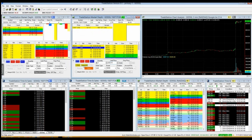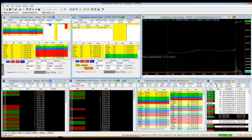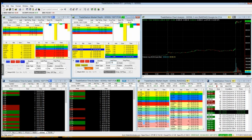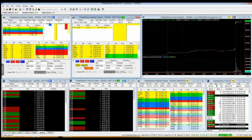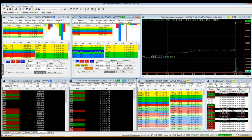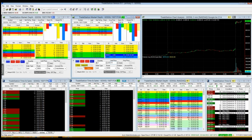So let's see what this high of day test looks like on Google. And I'm still in that 695 call at $2.70. It's 310 by 340. I think I sell it for 350 or so into the new high. So here's the high of day test. You get above 89. Look at that bid stack again. Great stack above 89 right away.